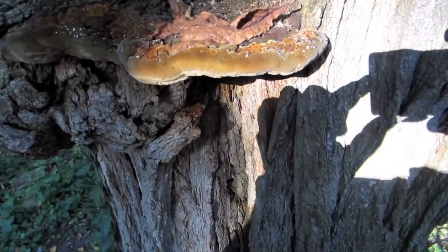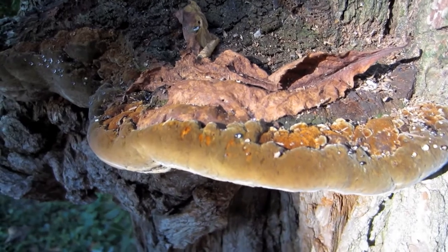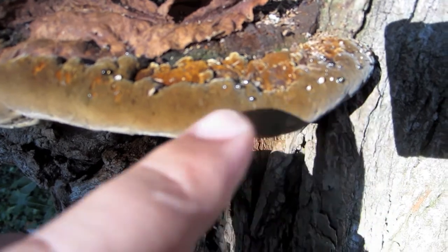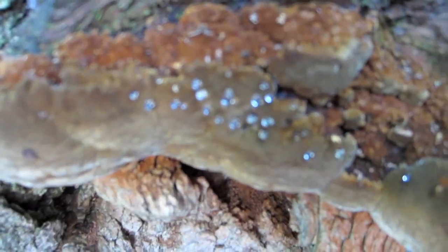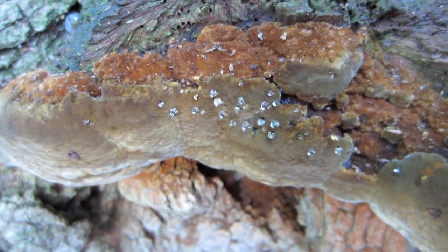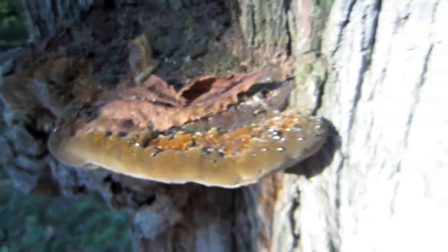Getting a close-up look at some of this fungus growing on this tree. It's like the fungus on the other tree. There's some sparkly little pieces of sap, I think that's what that is. But they just kind of sparkle in the sunlight when it hits them. And you can see it there. If the camera will focus, there you go. Yeah, it's really cool. Here's one growing on the side of this tree.